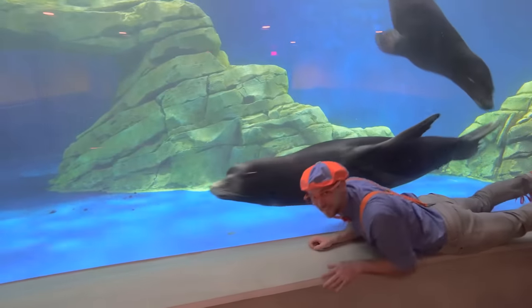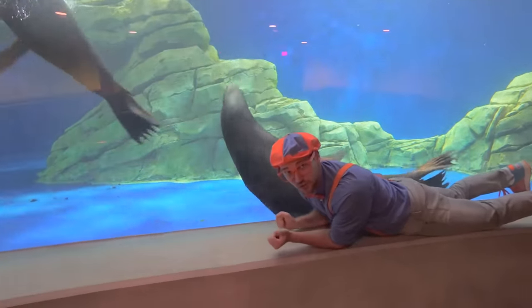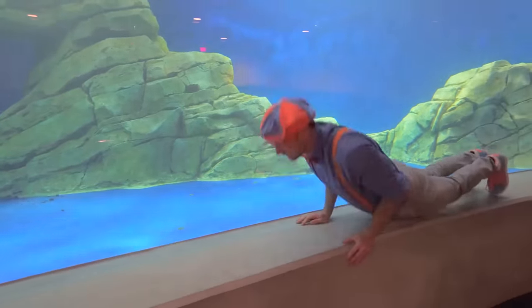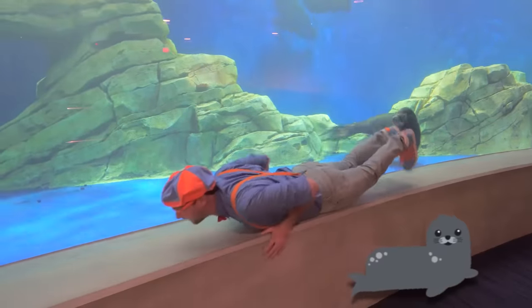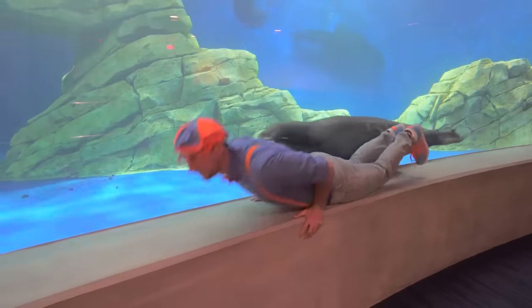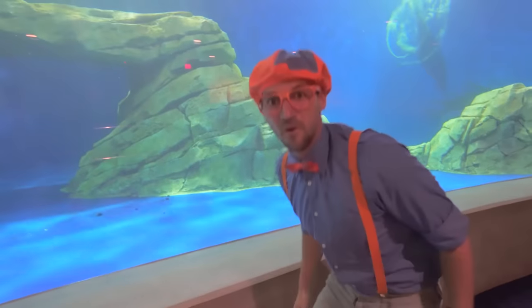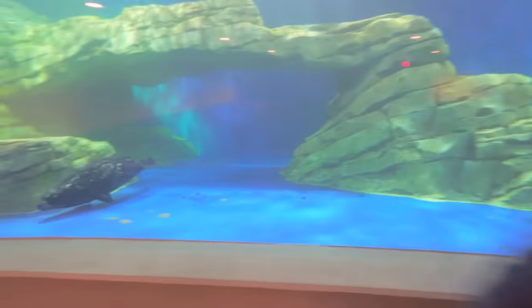And a seal, they don't have that much power right here, and it's kind of short and stubby. So this is what they do. Whoa, whoa, whoa. So they just kind of waddle. That's silly. Wow, what magnificent creatures. Check them out a little bit more.